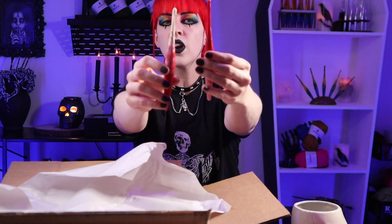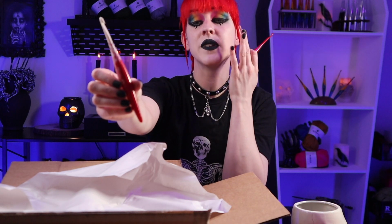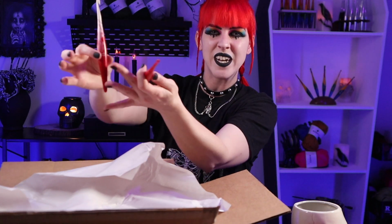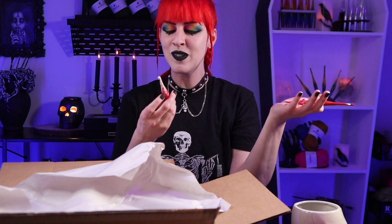Since it's a swirl, the color ended up pooling at the bottom of it. I don't know why, but this looks amazing. Okay, I do know why, because it looks like a vampire hook now. It's like the tooth, and then here's blood dripping off of it. That's 100% what it looks like to me. I am so excited. I don't even know what size it is. What is it? 6mm crochet hook. Excuse me while I look at this for days now.